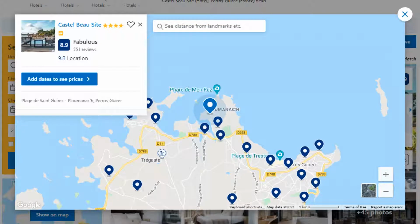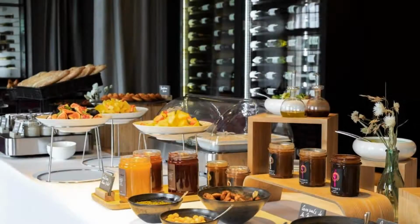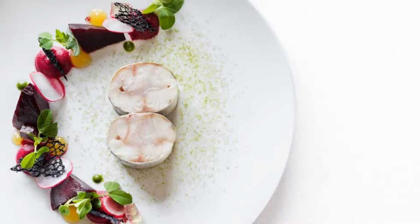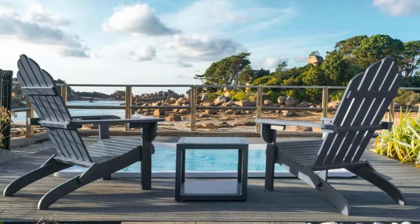Number 2. It is a 4-star hotel. The location of this hotel is fine and guests love walking around the neighborhood. Check-in time is 4 p.m. and check-out time is 11 a.m. Guests are required to show a photo ID and credit card at check-in. Pets are allowed in this hotel.